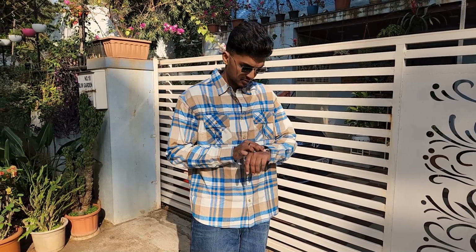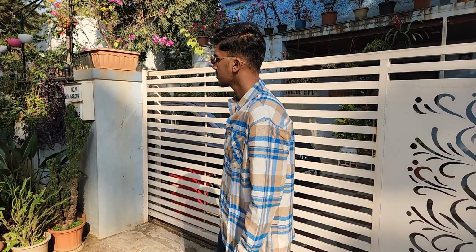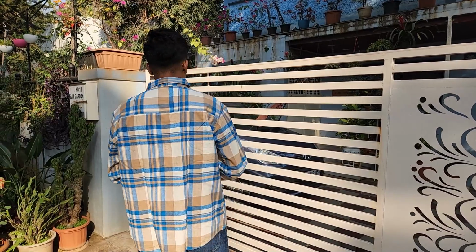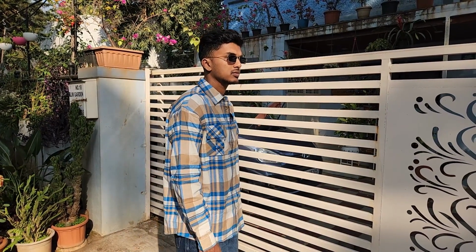Now let's talk about some shirts. Flannels, the best casual shirt you will ever have. This will keep you warm. This will make you look masculine. This will definitely make you look like you have some good muscles on, and these are very versatile. These kinds of flannels are available in different colorways. You can get it in whichever color you like, but I believe you should at least own one.